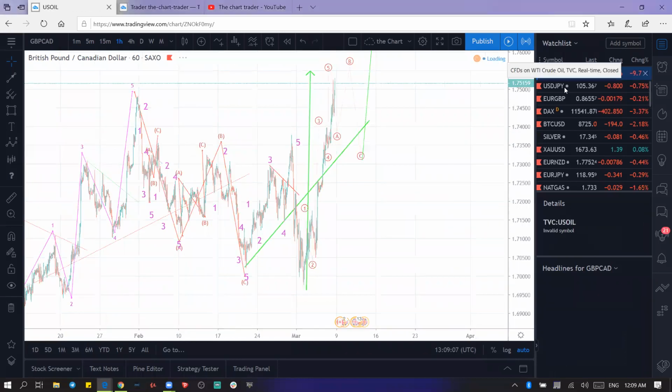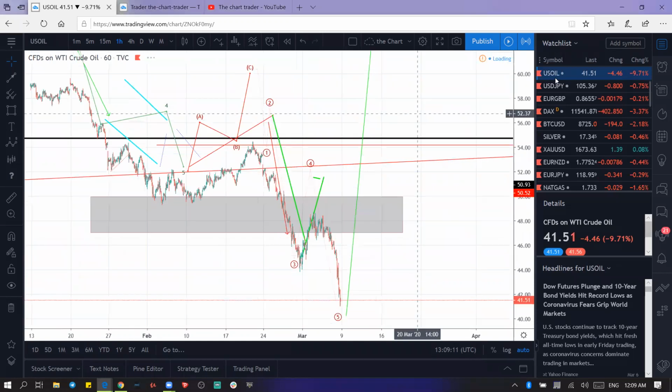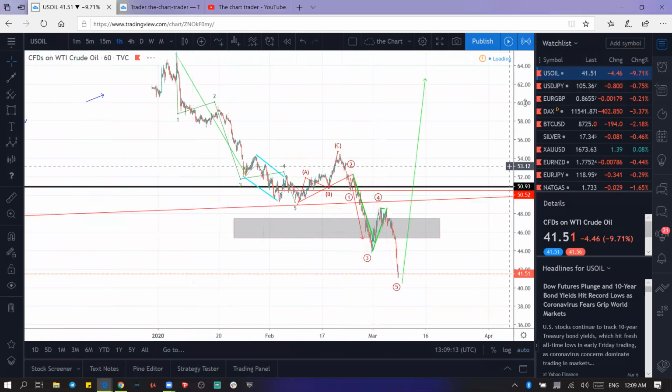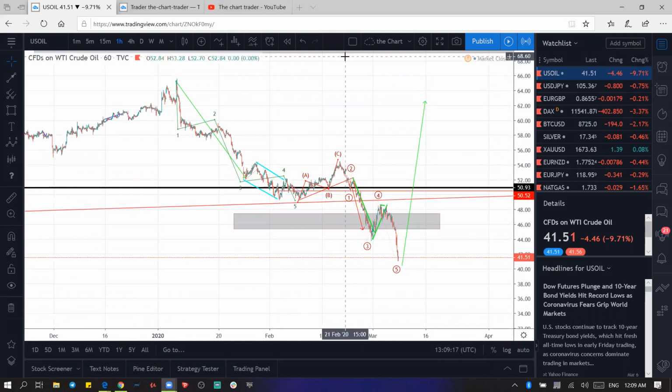Let's move on to US oil. What do we expect on the US oil, guys? We can see an up move coming. Even though we did smash my box, my area, which is the support area. Okay, guys, I wasn't expecting this to go up from here. But because structurally the wave analysis and labeling wasn't completed.